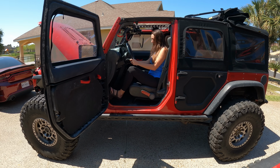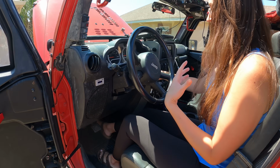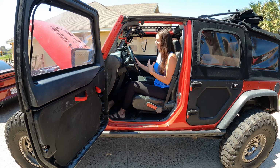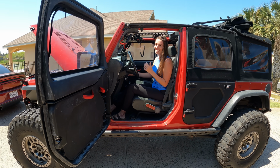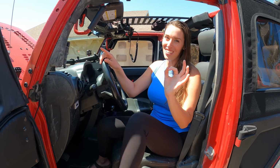You ready? Oh yeah. I almost went for the clutch, because it used to be manual, now it's an automatic. It sounds so good. Almost as good as the Charger.